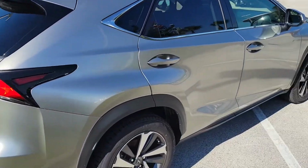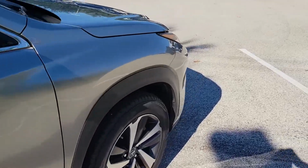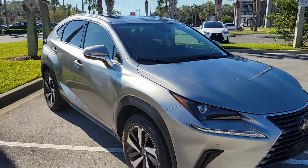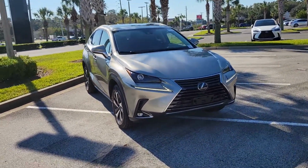Some of this vehicle's highlights include power tilt and slide moonroof, heated and ventilated front seats, power rear door with kick sensor, and a 10.3-inch navigation system complete with Apple CarPlay or Android Auto interface.